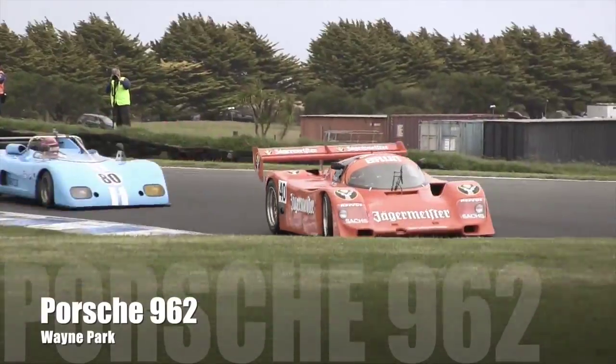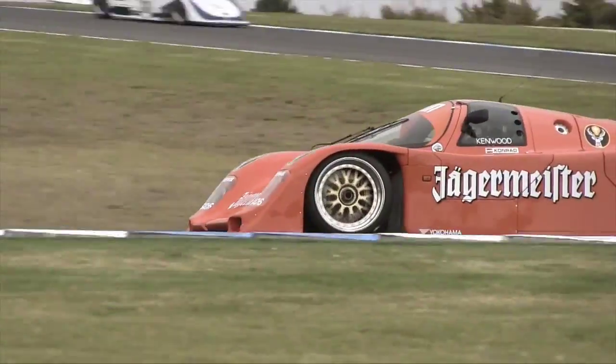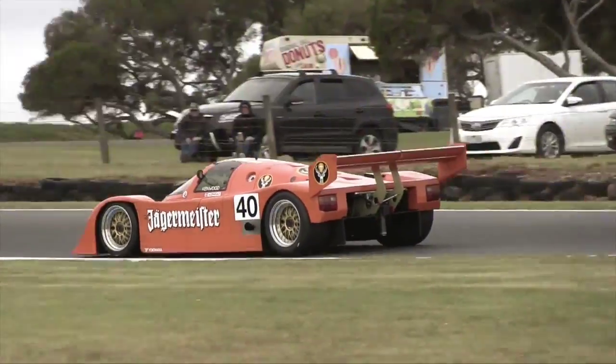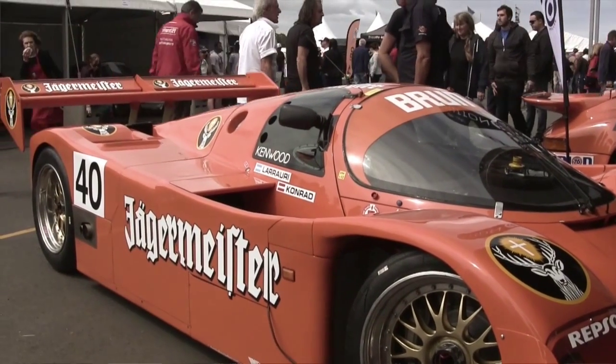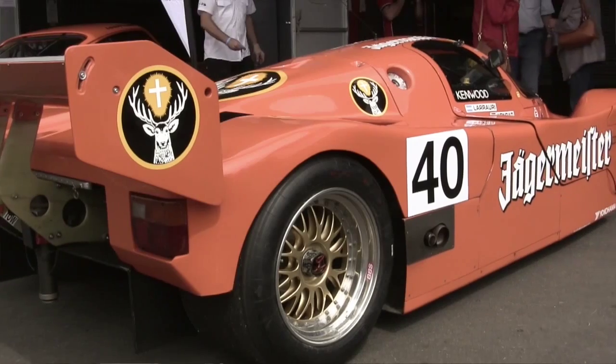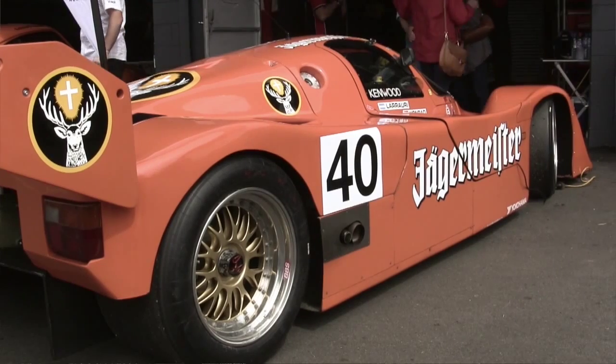Jagermeister the Porsche 962, 1989. It's a full water-cooled Porsche engine, twin turbos, six-cylinder, five-speed gearbox. Now, I understand you drove this for the first time this morning, came from the back of the grid, finished second, so clearly you're very comfortable in it already.